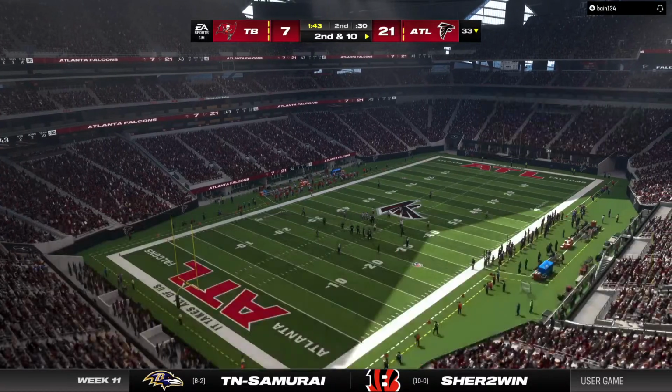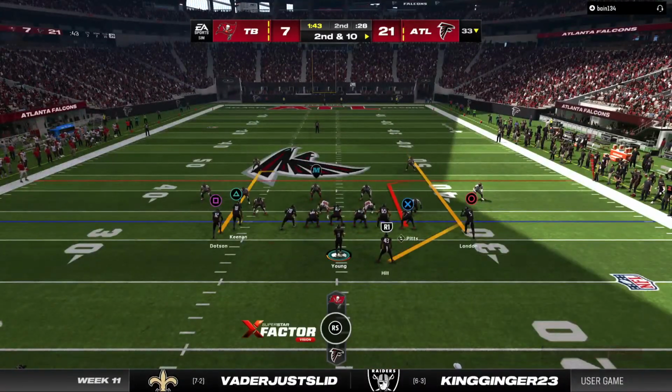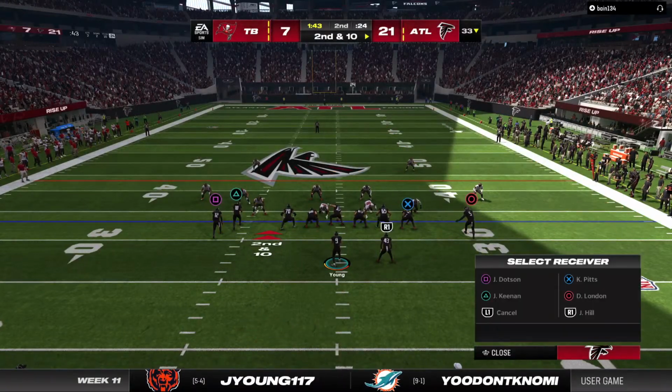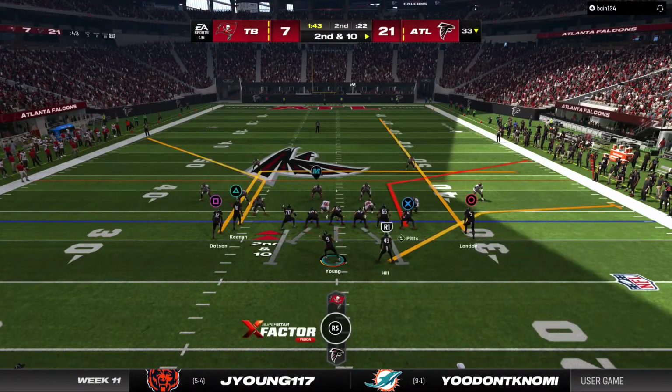Right up to that point, I was about to say he's had a pretty good half catching the football, but let's just be honest about it. He should have caught that one. And he knows that. That was one right in his breadbasket and one he normally catches.